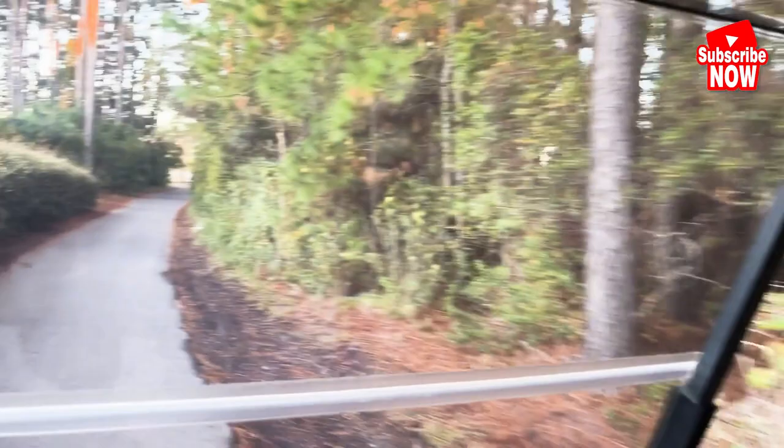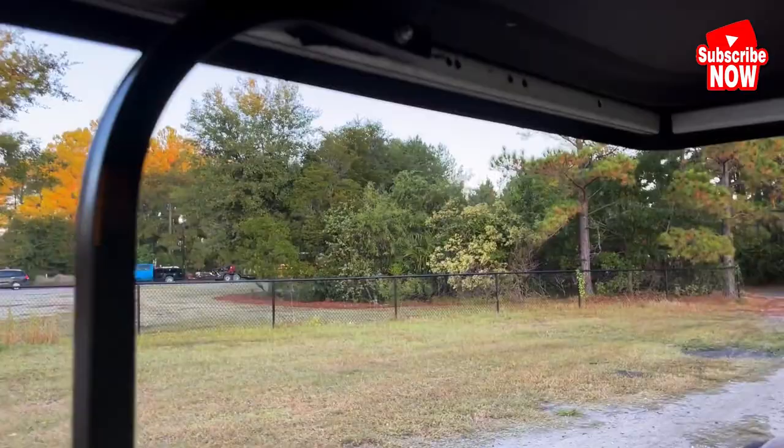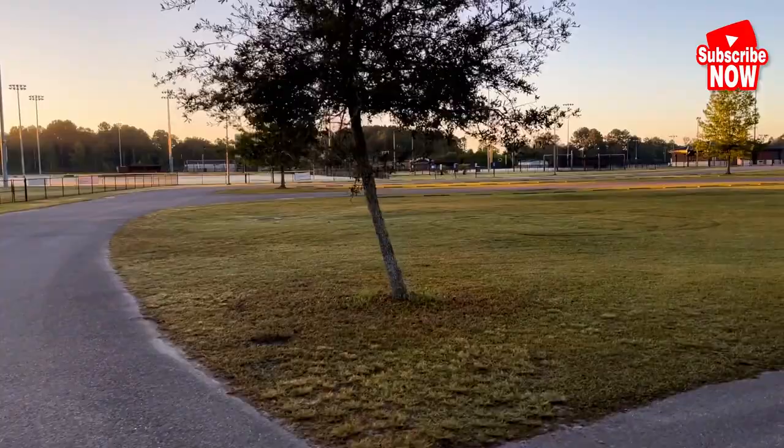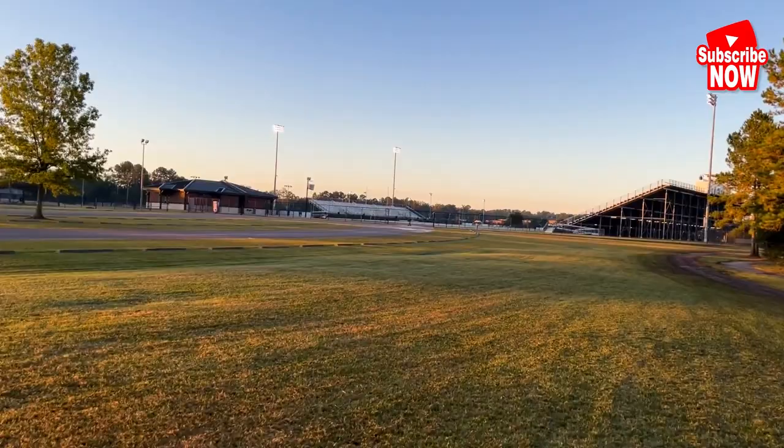All right, and then through the trail, we come out to the athletic fields. Up here, this is the high school athletic fields. Across the way there is the middle school. Back that way is the elementary school, and this is the football field, the baseball and softball fields. This is the Cobra Park up here. As we drive up here, this is the football field, and the high school is straight across over there. Very nice area. You can see the sun's coming up. It's gorgeous over there.